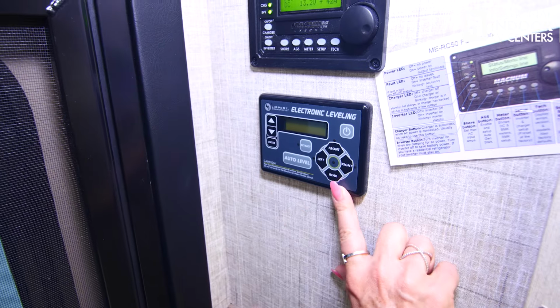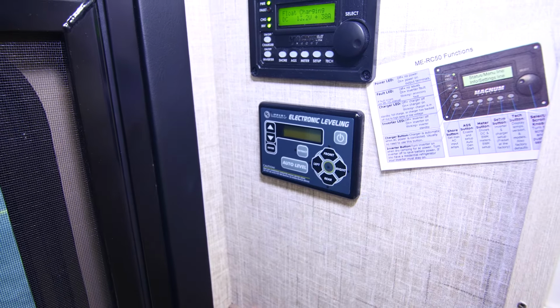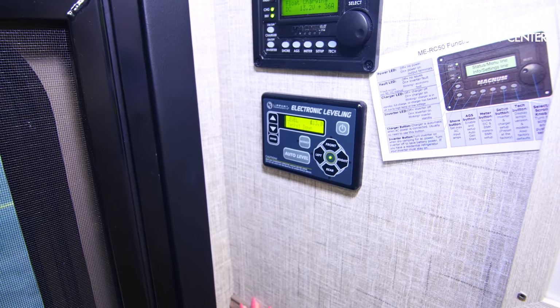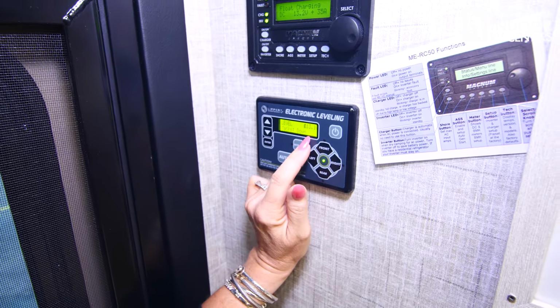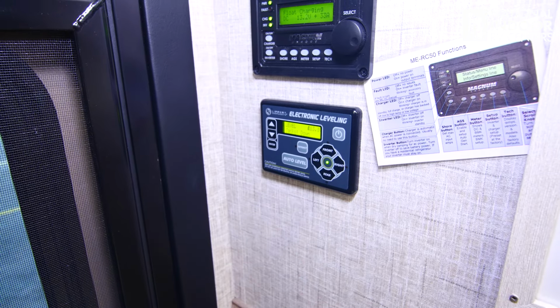So right here, we have our auto leveling, which is our hydraulic jacks. You have to be in ignition mode for this to work. Right now, it's letting me know that my jacks are down, and you can see we've got the solid green light in the center to let me know that I'm level.